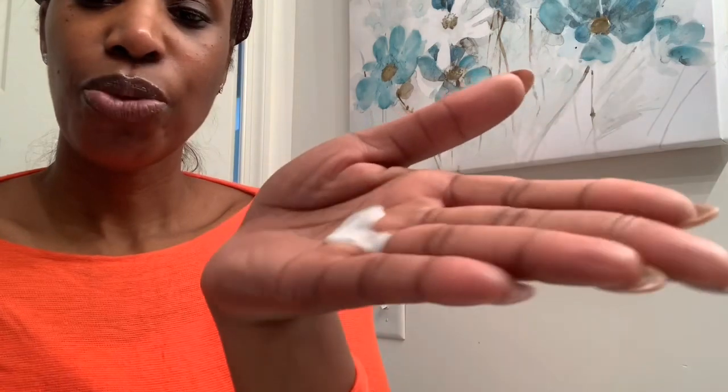I'm going to start off with the cleanser. Okay, so I have the gentle cleanser in step 1. Just poured a little bit in my hand just so you can see how much I really need to use when I go to moisturize my face. So I'm just going to add some water and then start. Okay, so as you can see, I've been using my hands.